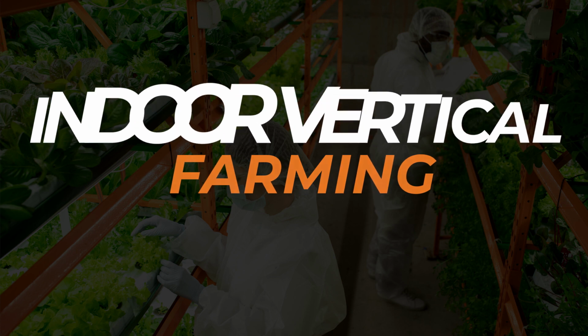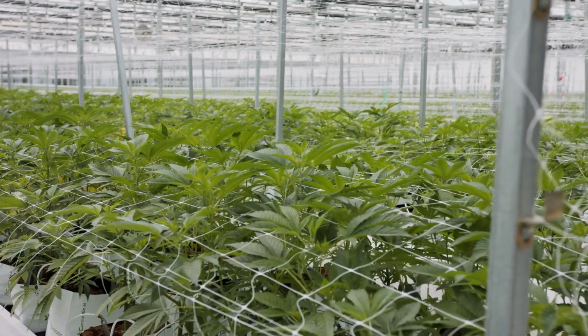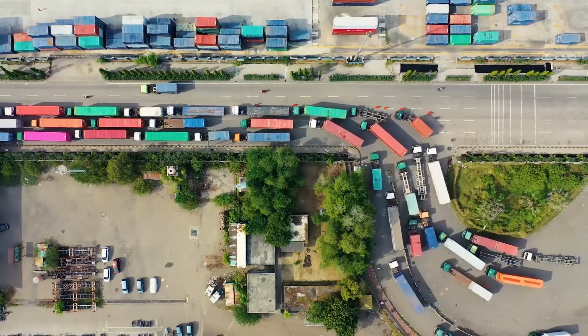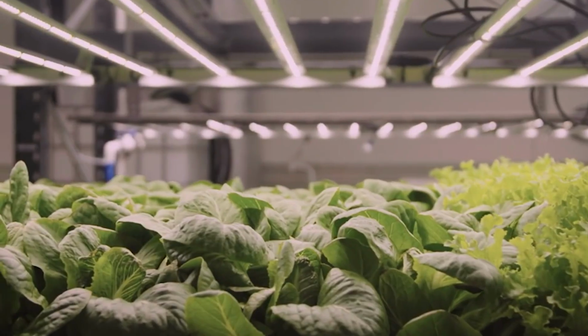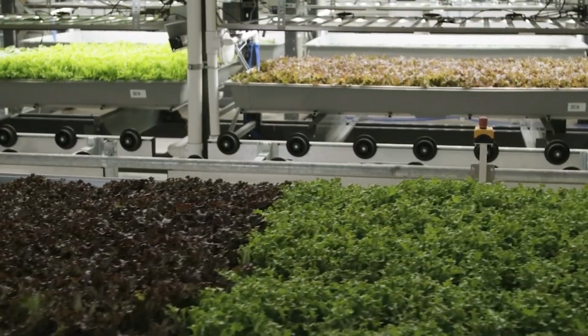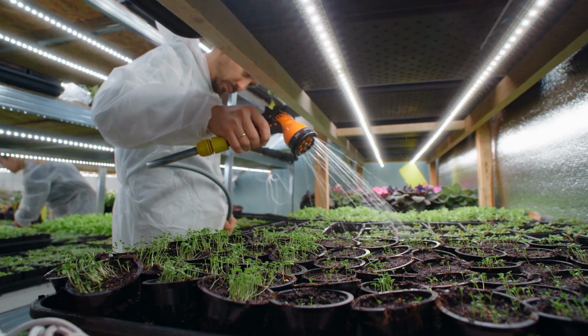Indoor vertical farming. Indoor vertical farming can boost crop yields, overcome limited land area, and even reduce farming's environmental impact by shortening the supply chain. This farming is the practice of growing produce stacked on top of each other and in a closed, controlled environment. Compared to traditional farming methods, vertically mounted growing shelves significantly reduce the amount of land space required to grow plants.